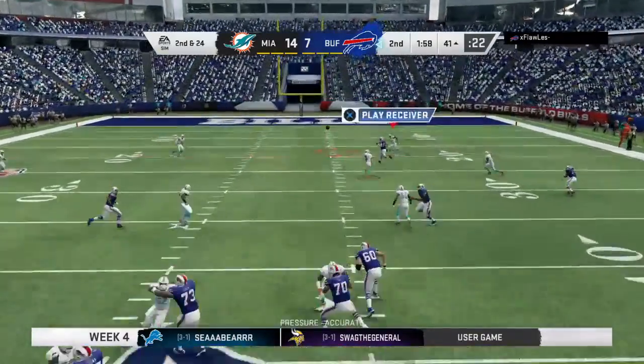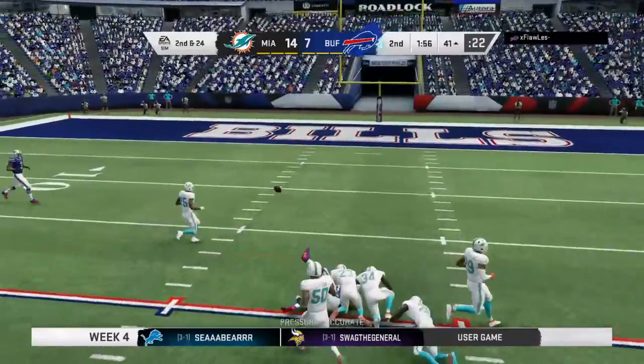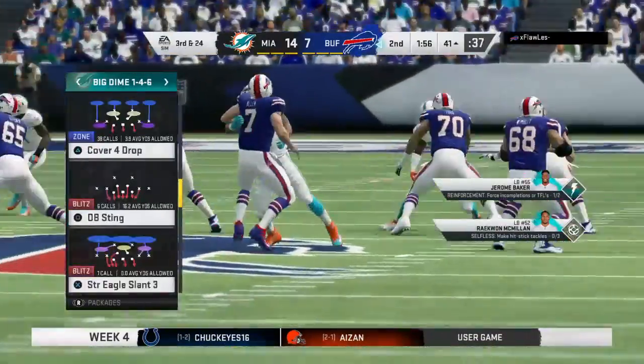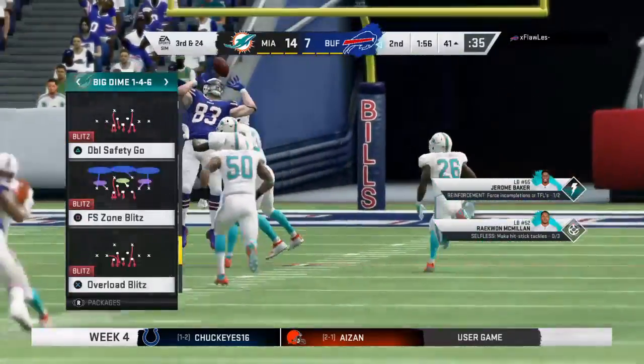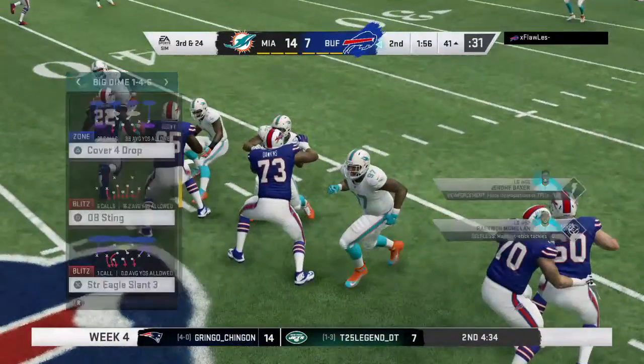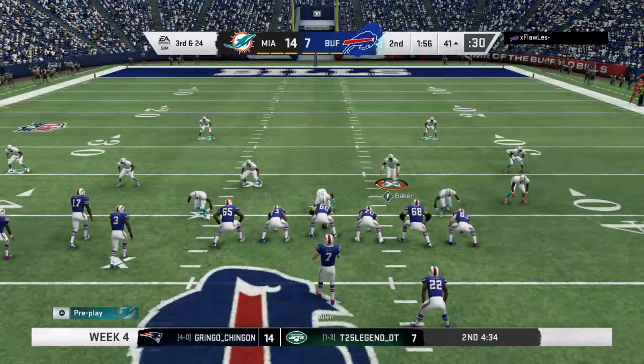Throwing on 2nd and long. Allen. And that'll be incomplete. Good protection that time, and they couldn't hook up on the long one. Now it's 3rd down. They're going for a receiver there. Already has 1 touchdown in this first half. A second one not to be.